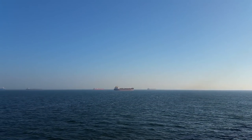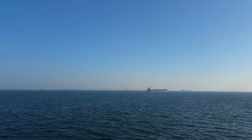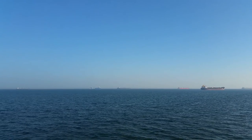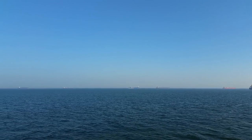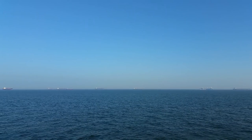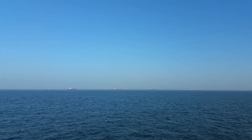Sunday, the evening of May 6th, and we are up in the channel further, and we are anchored out. We'll pull anchor tomorrow, Monday the 7th, and go on into Antwerp, Belgium. So we'll just sit on the anchor at the anchorage here overnight with all these other ships.